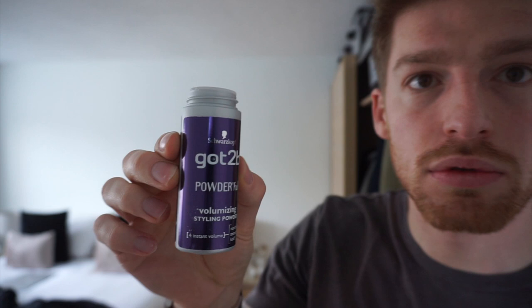Okay, so first of all, I've got the Schwarzkopf Got2b powder. It's volumizing styling powder, and it's good. It's just like powder you put in your hair. Makes it look like it's snowing, which is probably the best bit. You sometimes get it on your t-shirt, but if you just give yourself a wipe, it'll come off. Or if you want that kind of I've-got-dandruff look, then you can leave it on your shoulder and just walk about with it, and it'll make you look like you've got some natural dandruff.